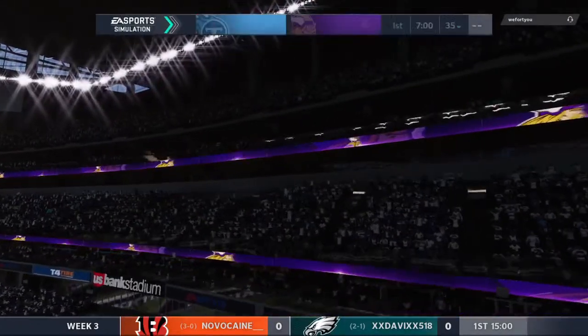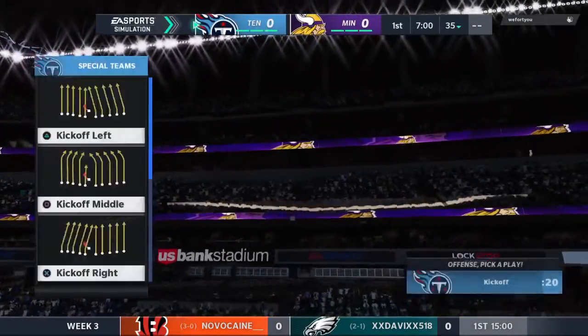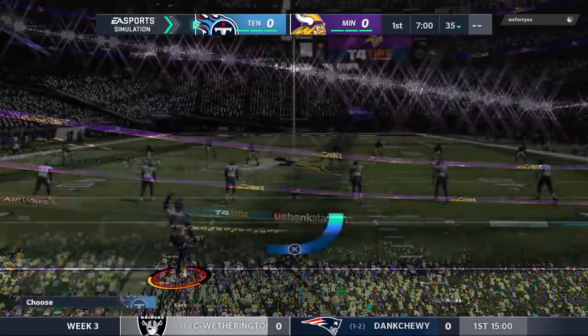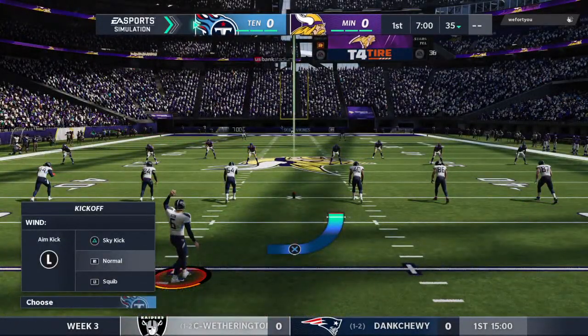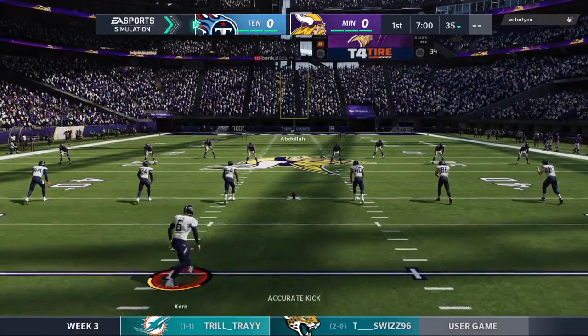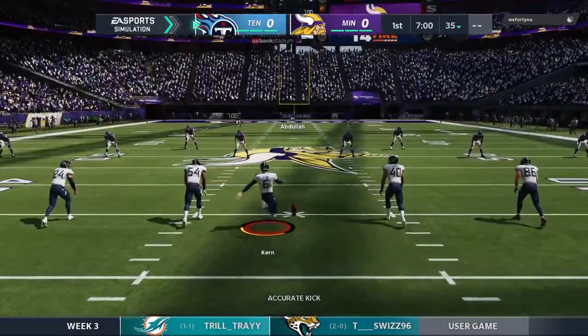Bank Stadium in the Twin Cities. It can certainly get loud inside this building. And just a few moments ago when the Vikings were introduced, it was downright shaking in here. They're set for football as the Vikings get ready to do battle with the Tennessee Titans.